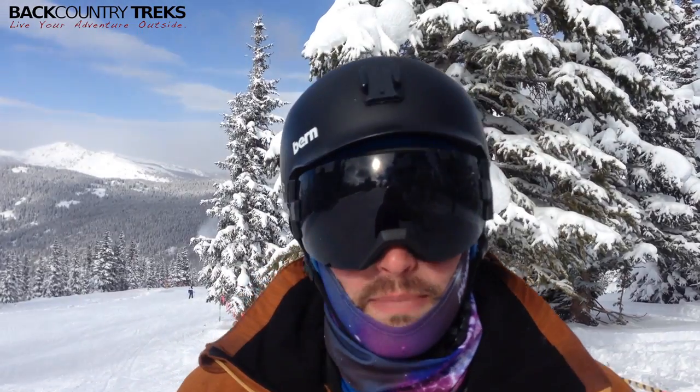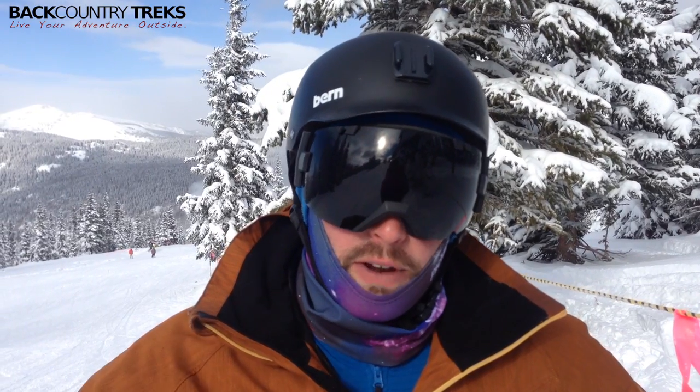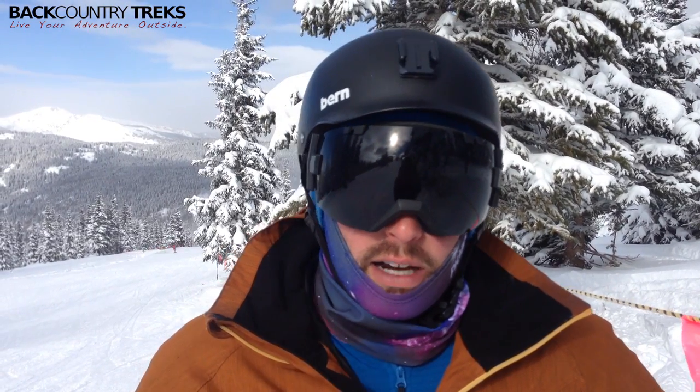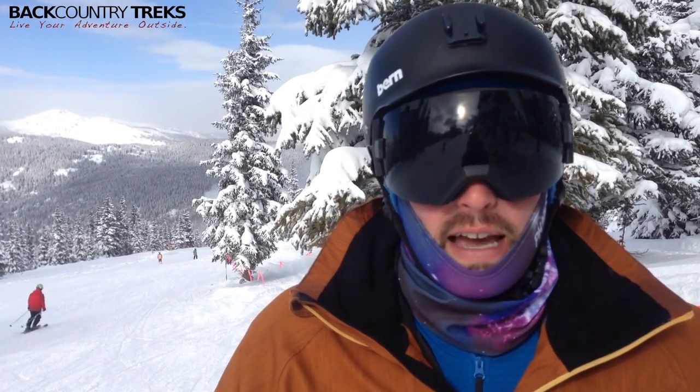Luckily for both Callie and I, we've got face masks that are made by Phunkshun Wear. These guys are awesome. They're actually based right out of Colorado, locally made, which is really awesome. Another thing that's great about them is they actually give back to the industry a little bit. For every face mask that you buy, they actually donate a little bit to a nonprofit called High Fives, based out of Tahoe, which is awesome for these guys.